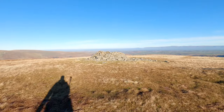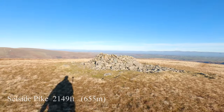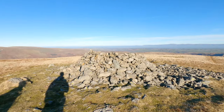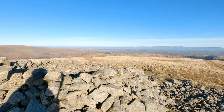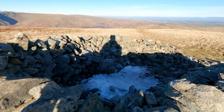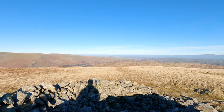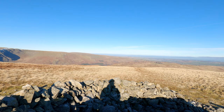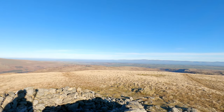So this is Selside Pike. It's 655 metres or thereabouts. The summit cairn and shelter. Bit of snow in the shelter there. With stunning views. So you can just see Haweswater down to the left there. And then this is straight across the Pennines.